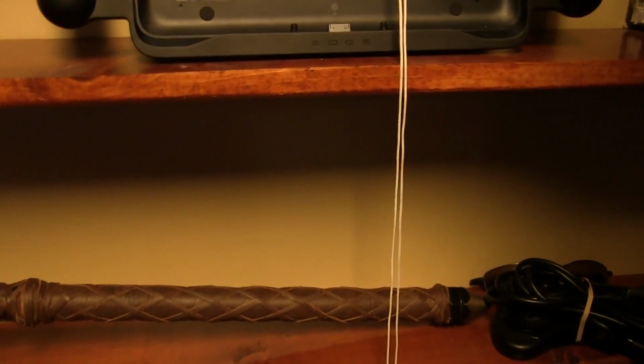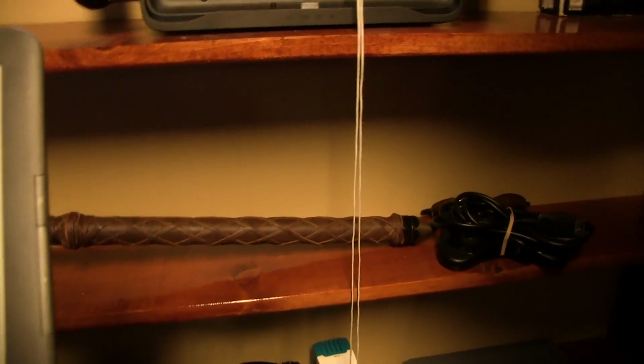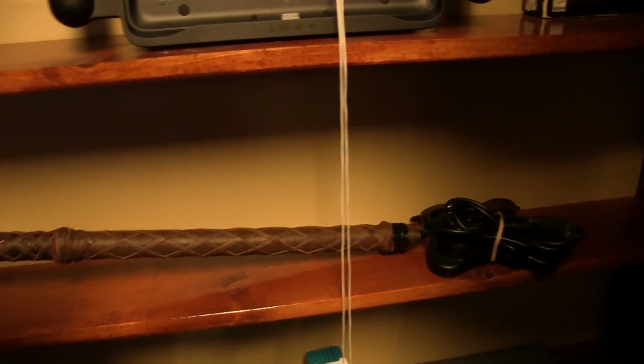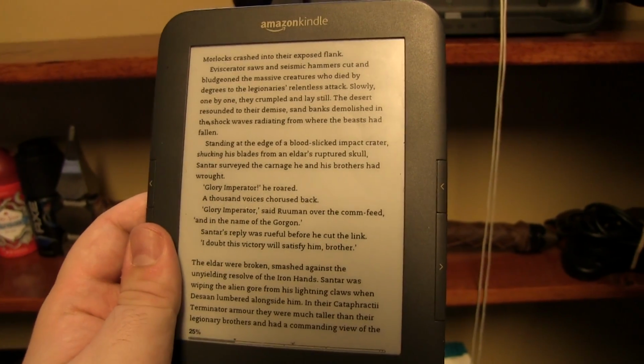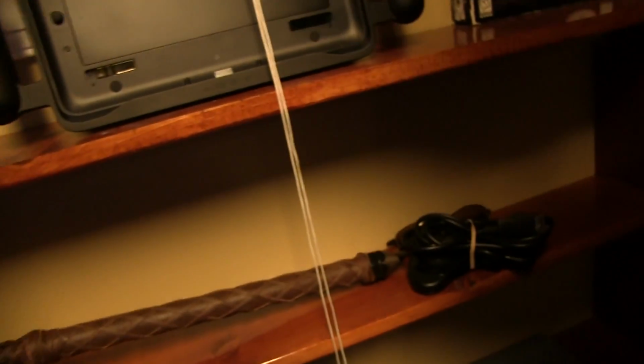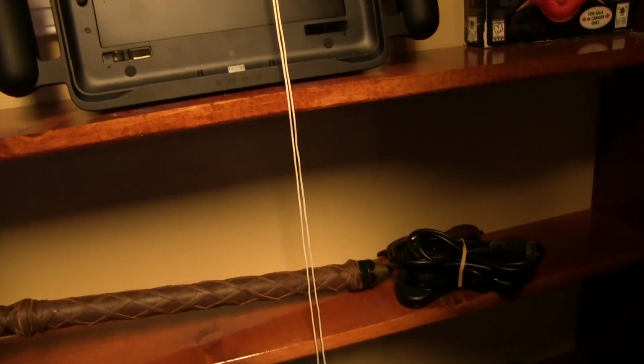Street Fighter in particular. And an old Kindle, which is full of rubbish. Let me show you how much rubbish I have on this thing. I have no taste when it comes to reading. I'm sorry, I don't. If you thought I was cultured when it comes to reading, nope, not whatsoever. Dear Lord, I think this is one of the Horus Heresy books. Yeah, I believe so. Let's go to home and find out what terrible books I have.